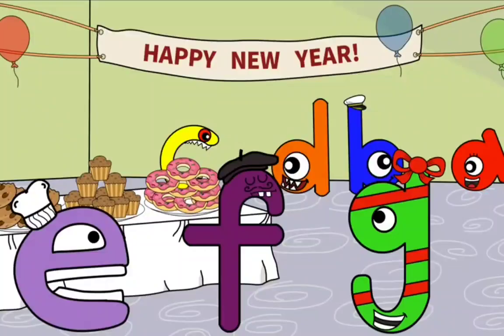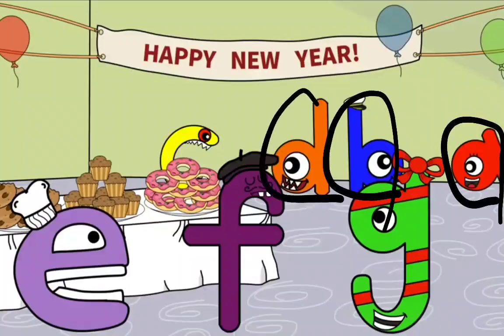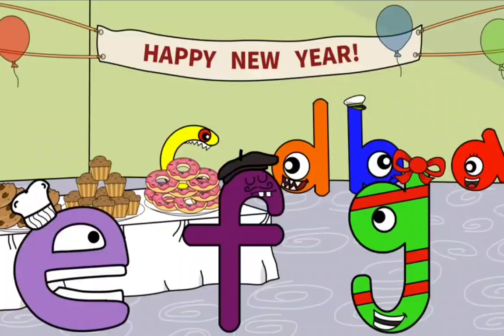Also, surprisingly, A is a different color now, but the face is alright. B and D are in their normal forms, and are at the party too. And also C, let's not talk about the differences of C. He usually just had a beard. He had a beard a couple of episodes later, but now he doesn't have one.